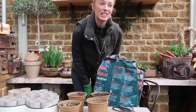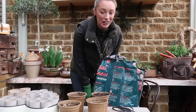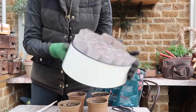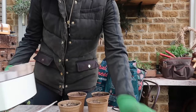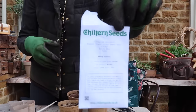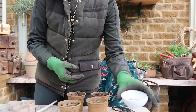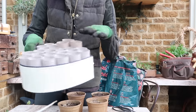Okay, my darlings, the church has just struck 3 o'clock, so we've been in the garden for about 4 hours. It actually feels like longer, but I'm going to do my final job for the day now, which is, hallelujah, my heart-shaped box is now full of loo roll tubes and a couple of cut in half kitchen roll tubes. I've had my Chiltern seeds, I think these are called sweet kaffee, or just kaffee. Kaffee sweet peas, I'll pop a photo of what they're going to look like on the screen here. They've been soaking in this little pot overnight. So I'm going to sow the sweet peas in here.